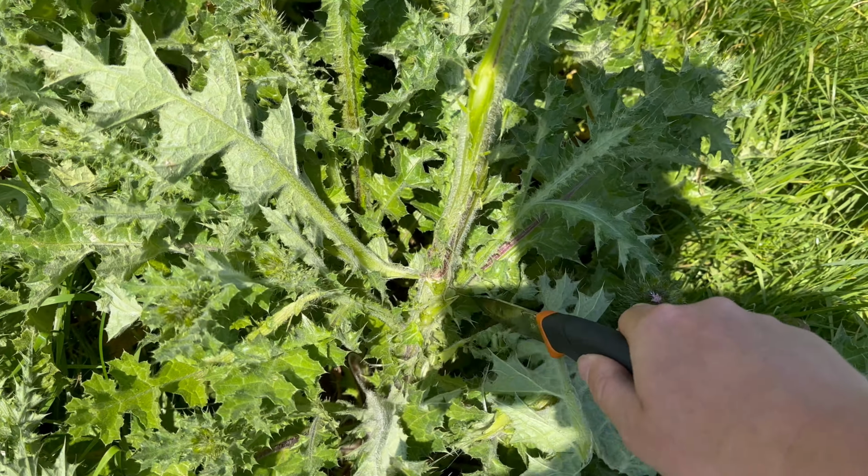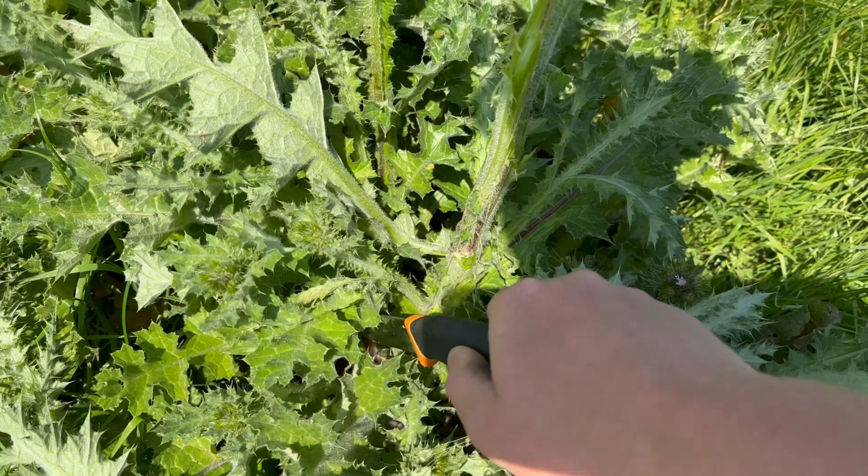It's going to be pretty tough down the bottom, so I'm not going to bother with that. Just cut it off there. There we go. I'll just finish trimming that off. Nice quick and easy trailside snack. So it's a bit like celery, same texture as celery, but it doesn't have that bitter flavour. It's really nice and sweet.